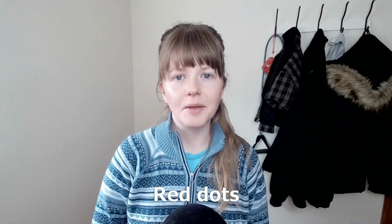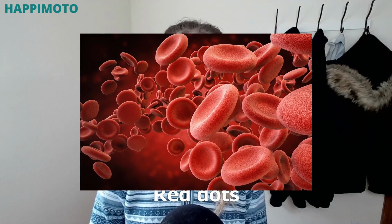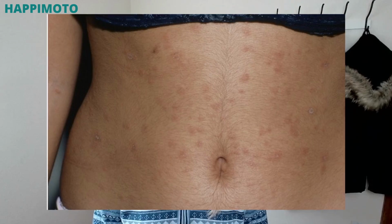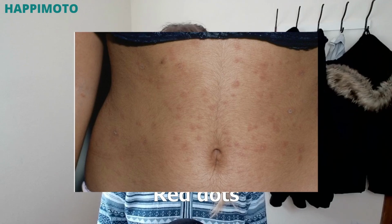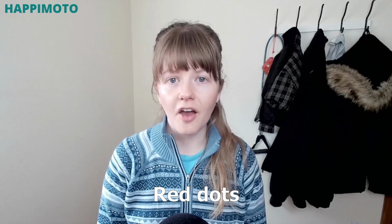Lupus can attack the platelets, the blood cells that clot in the blood to stop bleeding. When you have low levels of platelets, you can develop these tiny little dots. This is called petechiae. Patients will notice little red dots on their legs because their blood vessels are breaking. They may also get nosebleeds or bleeding in their gums when they brush their teeth. These signs may indicate that the platelets are under attack.